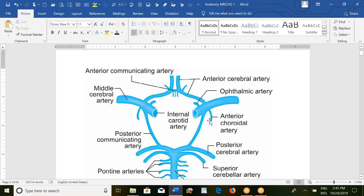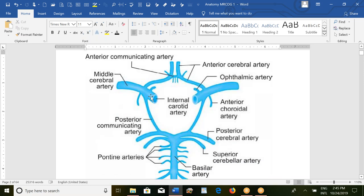Anterior choroidal artery going to the cerebral hemispheres. Then the anterior cerebral artery. Anterior cerebral arteries have a communicating artery which has several small branches. And this one is the middle cerebral artery. The same structure you will see in the fetus also, and the importance of middle cerebral artery Doppler is that if we are suspecting anemia, then we have to do Doppler of this artery. Then you will see this posterior communicating artery, which is again a branch of the internal carotid artery. So all of this is coming from the internal carotid artery.